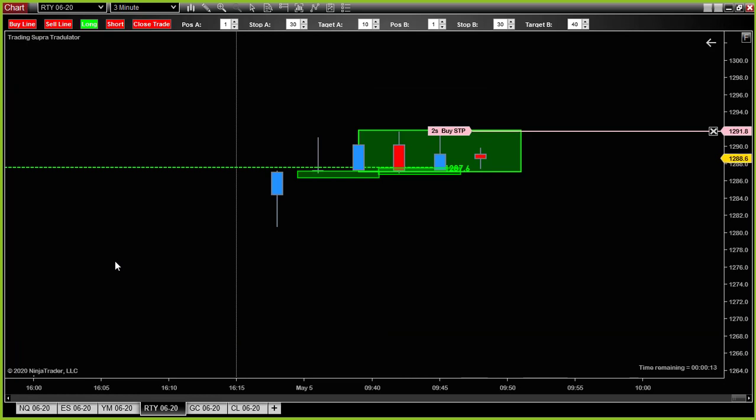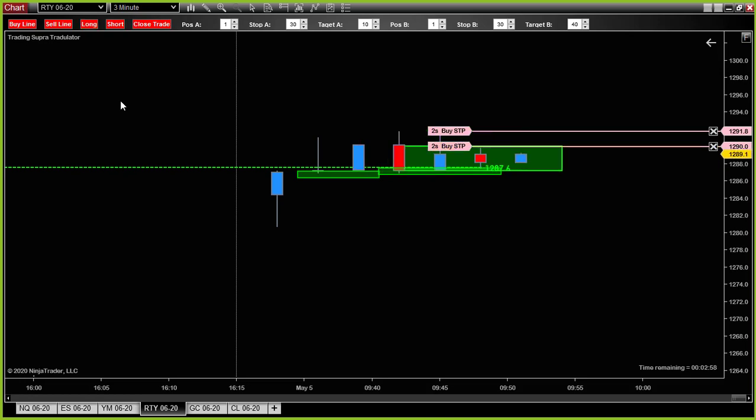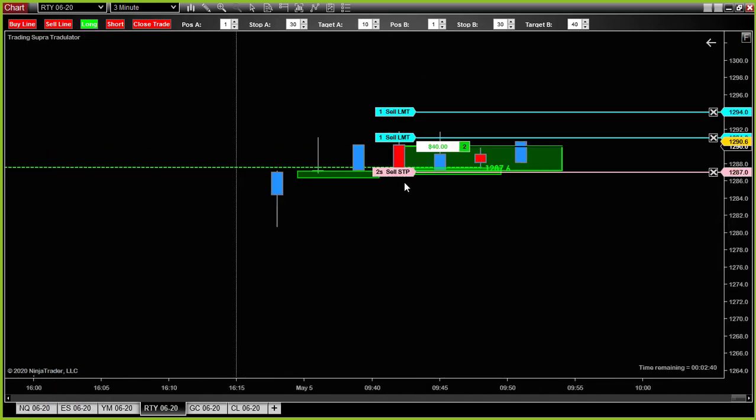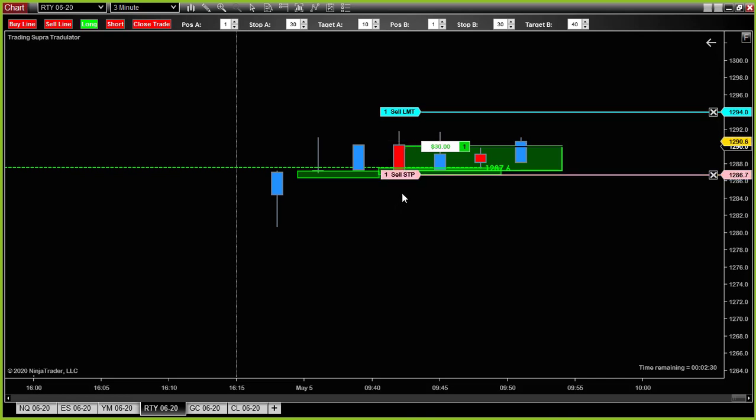So waiting on RTY. I've reactivated the strategy, made sure the long button is still green. Order submitted. Order canceled. Okay, so prior order is canceled. We have a new possibility of a fill now, though. So still looking at a possible trade. Order submitted. All right, so just got filled. And going to make sure my stop's where I want it. Looking for the smaller target. Order filled.